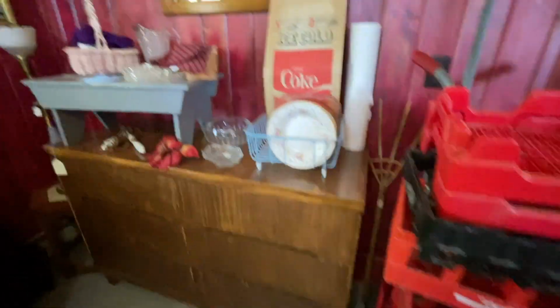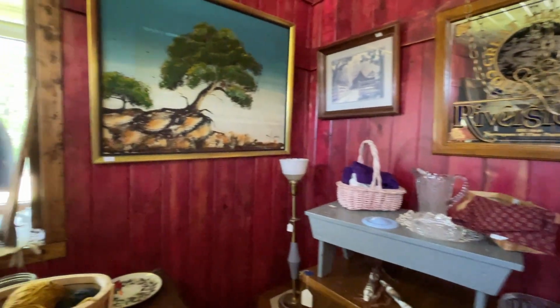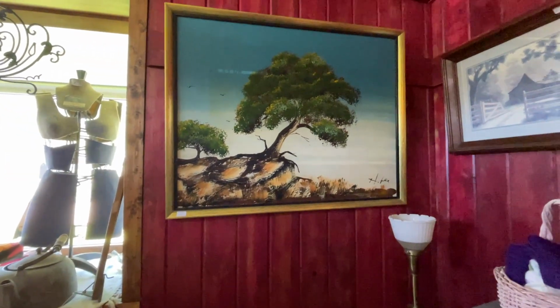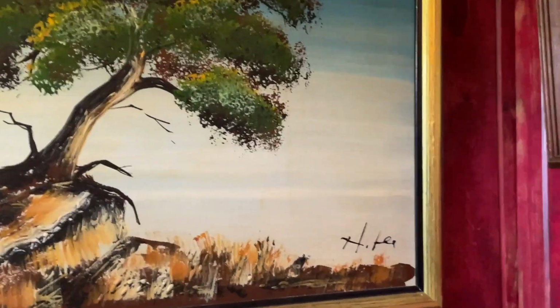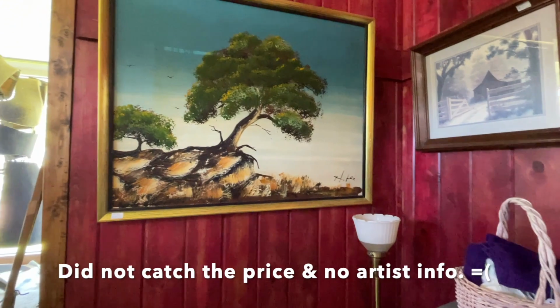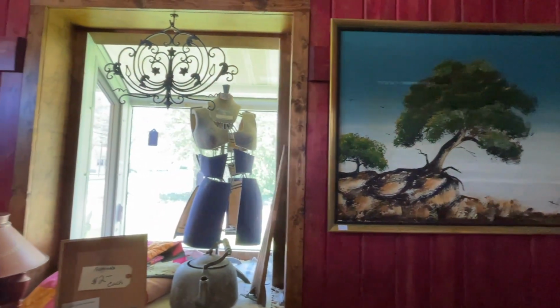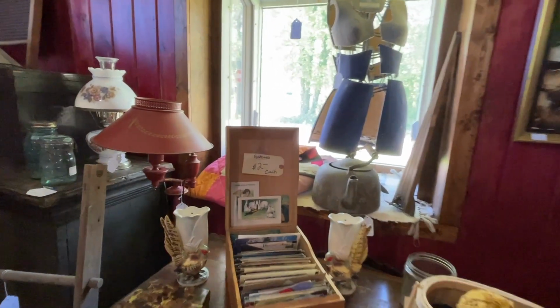That old rocker was neat. So many neat things in here. This painting, hopefully I could see what this was priced here. I don't remember what it was priced, but it was neat. And I'll let you know if I can find that artist. Definitely a mid-century vibe to it. Look at that window. Doesn't it look cool how they have the dress form in there all pulled apart like that?